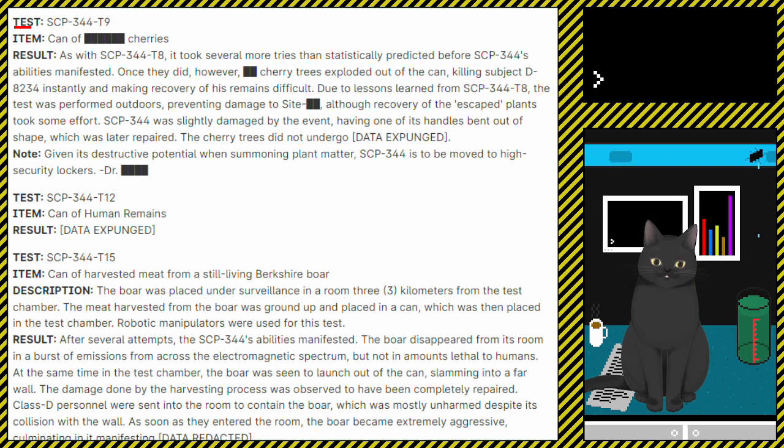Once they did, however, tens of cherry trees exploded out of the can, killing subject D8234 instantly and making recovery of his remains difficult. Due to lessons learned from SCP-344-T8, the test was performed outdoors, preventing damage to the site, although recovery of the escaped plants took some effort.